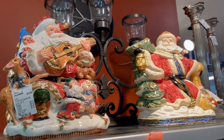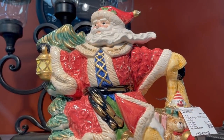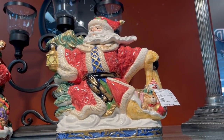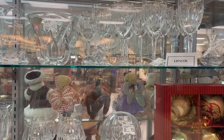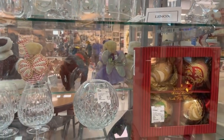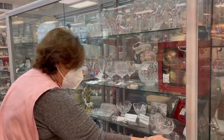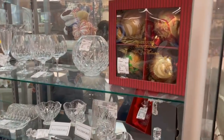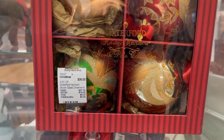The Fitz Floyd pieces are lovely. They look like cookie jars. The one on the right my friend is getting, and it's actually a planter. It's open in the back, and she will add some silk florals for her buffet. Here's a box set of 4 of the Waterford glass-blown ornaments, and it's a really good price. They haven't made the North Pole collection in a while. Beautifully packaged, would make a great gift or a nice addition to your tree for $36.